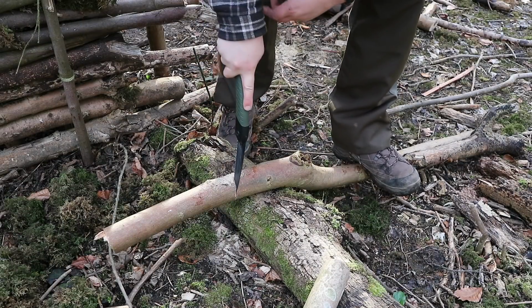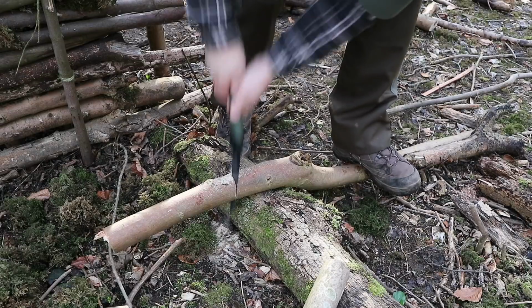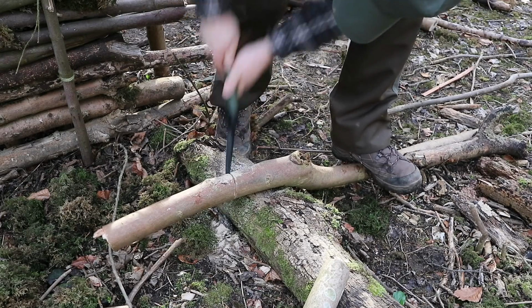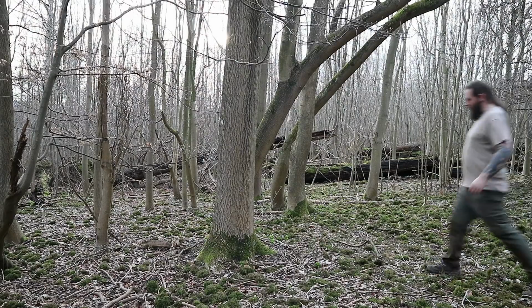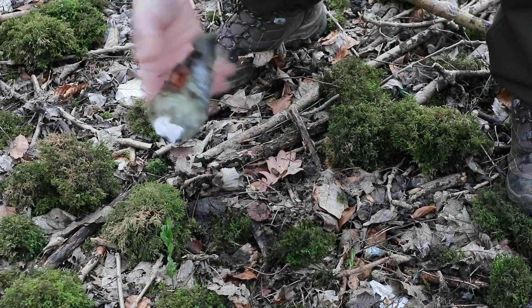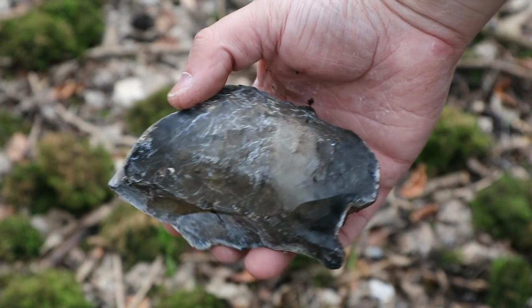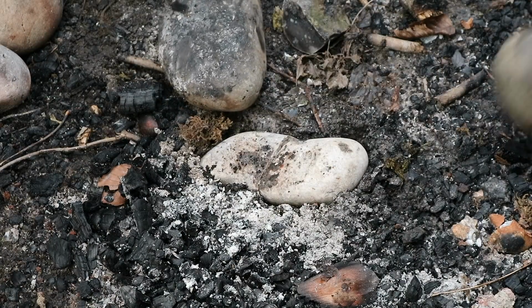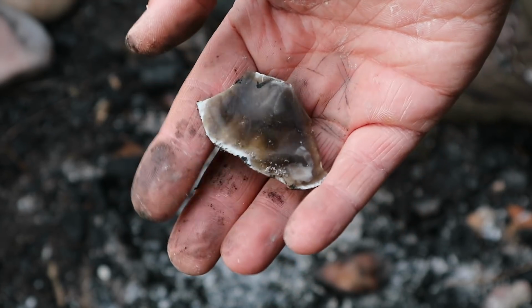Just processing down some of this wood. Probably gonna have to batten some of it down as well. It's been very wet the last few days. Very lucky to have so much flint around here, so I'm just going to chip a bit of this off. Got a few nice shards of flint here, this should do for the flint and steel later.